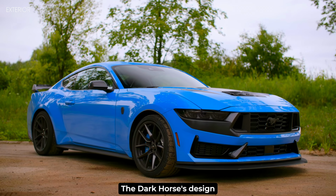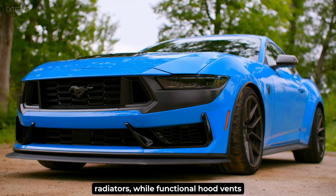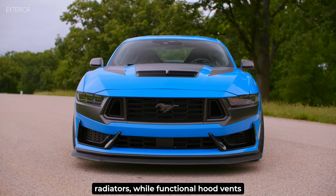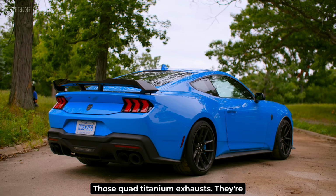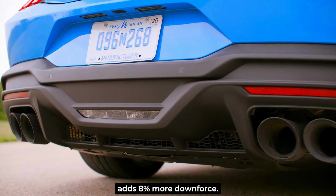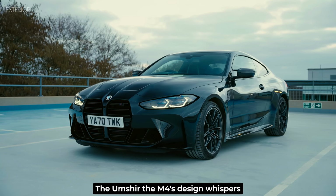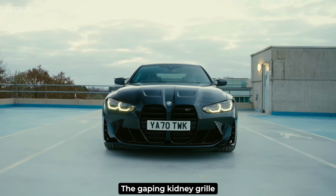The Dark Horse's design screams, "Fight me." The Predator grille forces air into twin radiators, while functional hood vents spit heat like a dragon. Those quad titanium exhausts, they're standard, and the optional gurney flap adds 8% more downforce. The M4's design whispers engineered obsession. The gaping kidney grille feeds air to twin turbos, and active air flaps balance downforce at 150 mph.